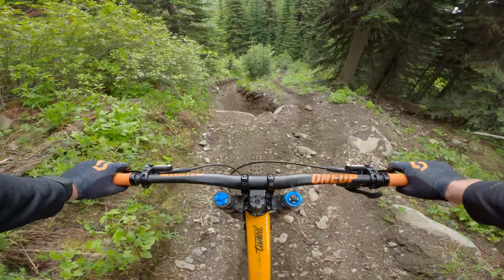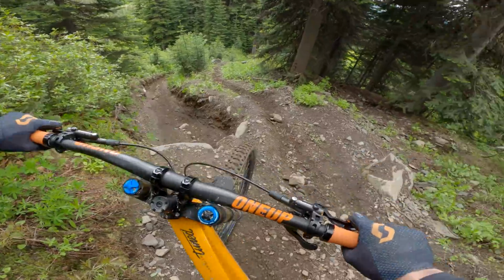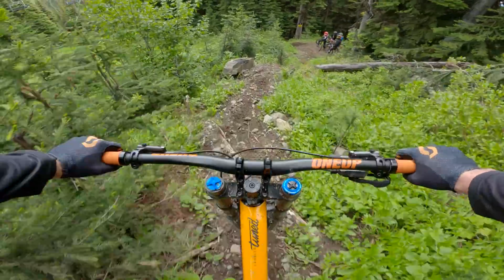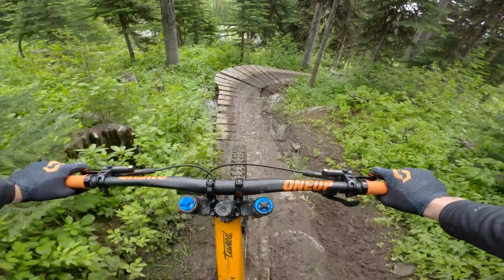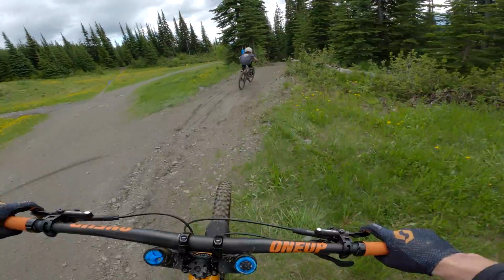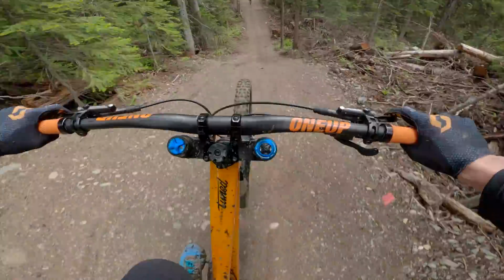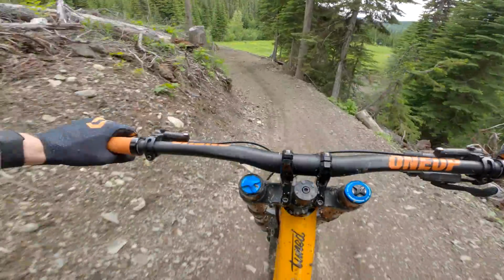I got unstuck right near the end of the chute when I second guessed my line choice. That was steep, wasn't it? That's one of the steepest, longest trails. It joins back into the end of Insanity One, and I cruise down Burminator with my new pal, Jamie. Clearly, he knows this trail pretty well, and he was flying down it.